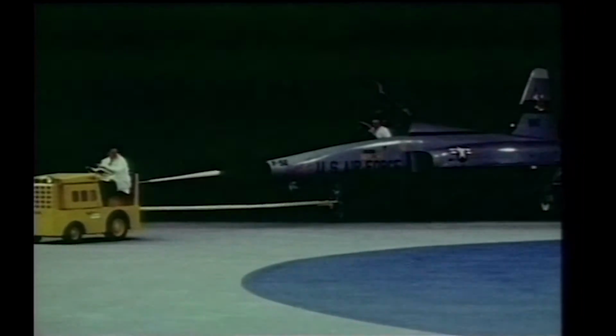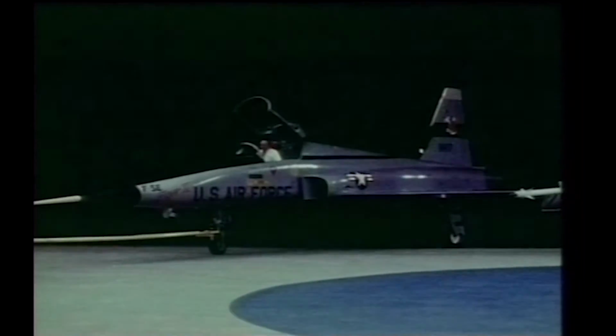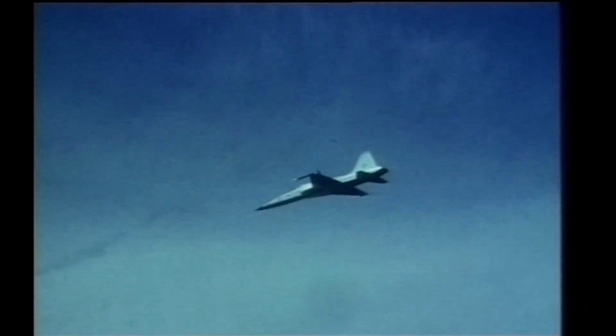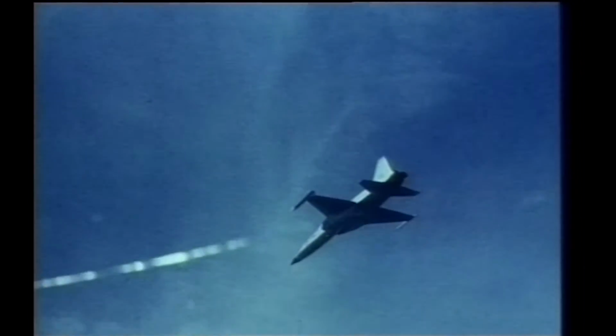The first F-5E was rolled out at Hawthorne on June 23, 1972, and was sent to Edwards Air Force Base for flight testing. The aircraft took off on its maiden flight on August 11, 1972, with Hank Choteau at the controls.